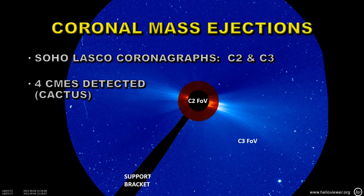The bright areas on here are stars. They will move from left to right. Anything that moves from right to left is a planet.